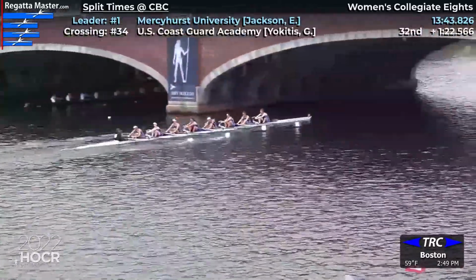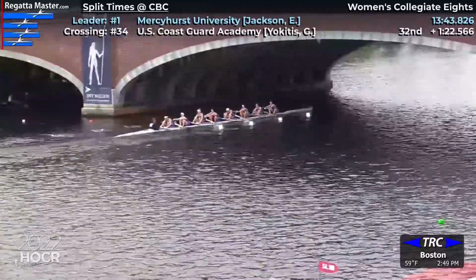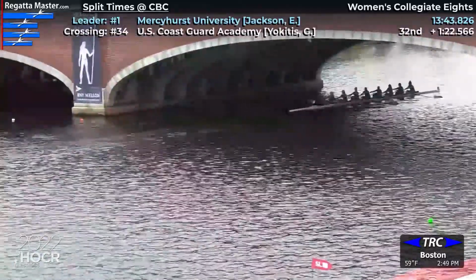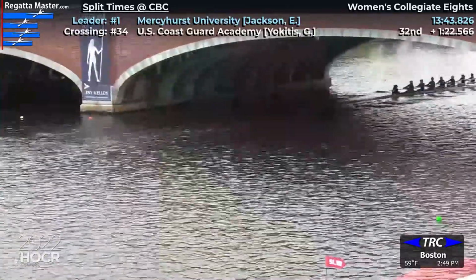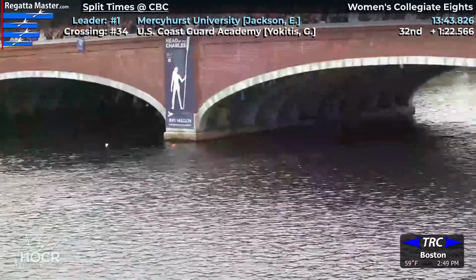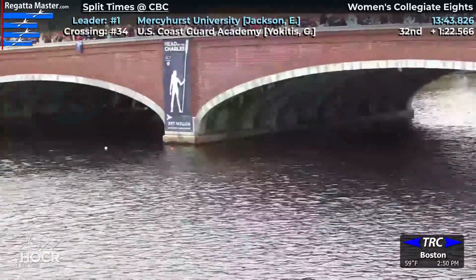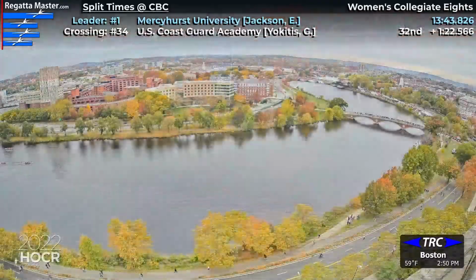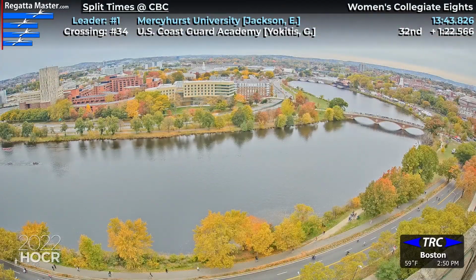All right. Terrific job. Tom's got our results up. So, this is for the Collegiate Women's Eight, and Mercyhurst, with that young crew, retained their number one position by winning this race in a time of 16:32. How do we do on the record?